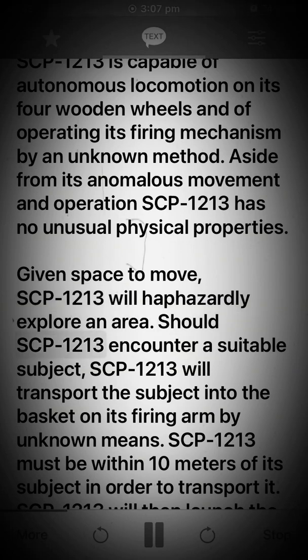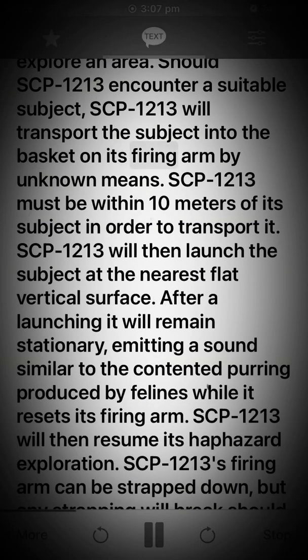Should SCP-1213 encounter a suitable subject, SCP-1213 will transport the subject into the basket on its firing arm by unknown means. SCP-1213 must be within 10 meters of its subject in order to transport it. SCP-1213 will then launch the subject at the nearest flat vertical surface.